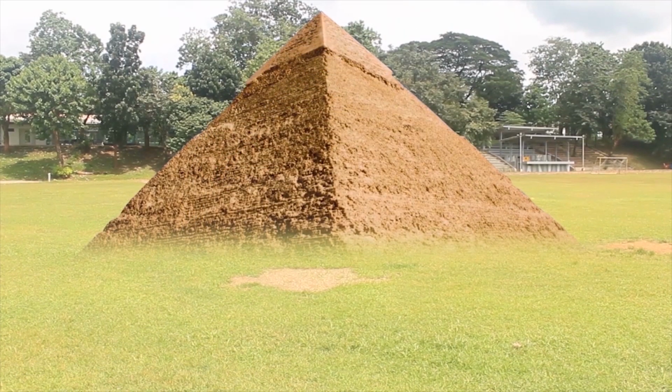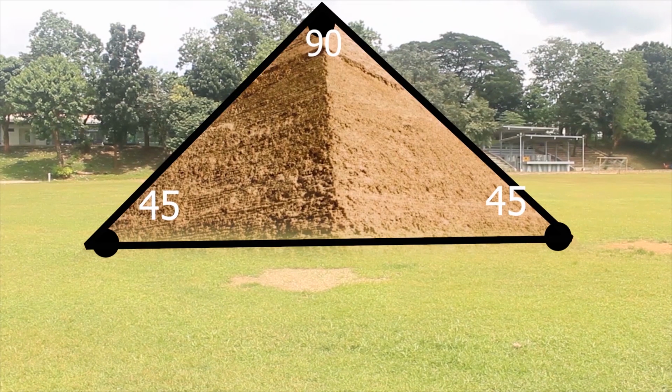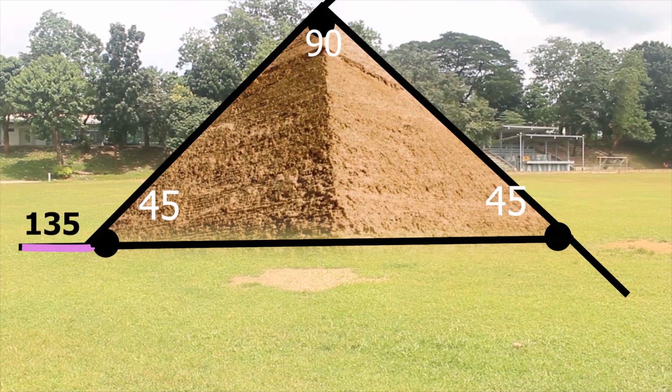These angles have different points which have different measurements of interior angles. Now, let us add a line that extends to the outside of the triangle. In order to find the exterior angle, we need to subtract the measure of the interior angle from 180 degrees. Let's try it out. For this point, let's subtract 45 from 180, which will be 135.